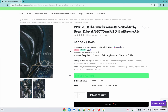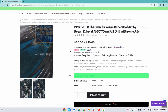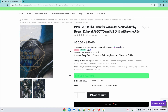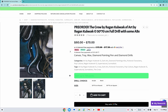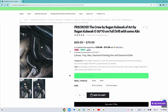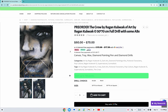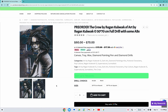I just love this so much. There is the crow. There's a beautiful moon here in the background. Of course, Eric Draven, he's in the cemetery. I bet this moon is going to have tons of AB drills. Same thing on the white highlights in his hair. I bet those are going to be AB drills. There's his iconic makeup. Just love this. This one is definitely currently on my wish list.